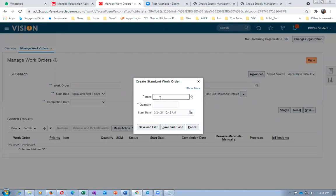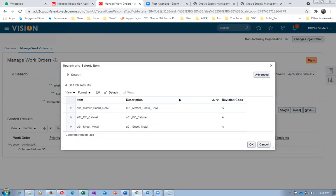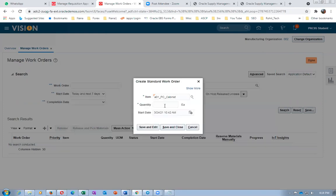So the work order is now getting created for the PC cabinet. A01, and then give a tab now. So it is for the PC cabinet actually. So I will now say PC cabinet, fine, click on OK. This is finished good, fine, go back on it. I will now put the quantity as 12. So quantity is 12 now. And then Save and Edit. I will now bring it to edit, fine, click on Save and Edit. So 12 quantities I'm going to manufacture.